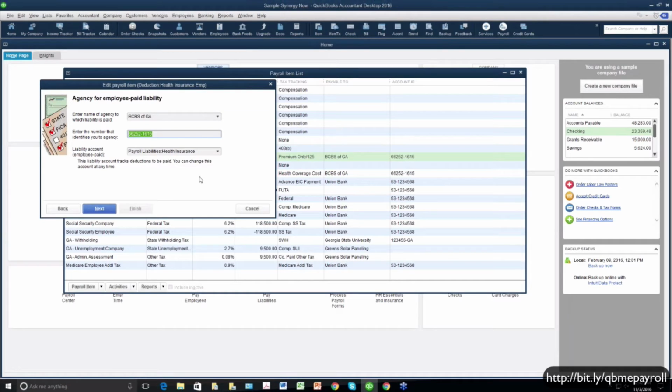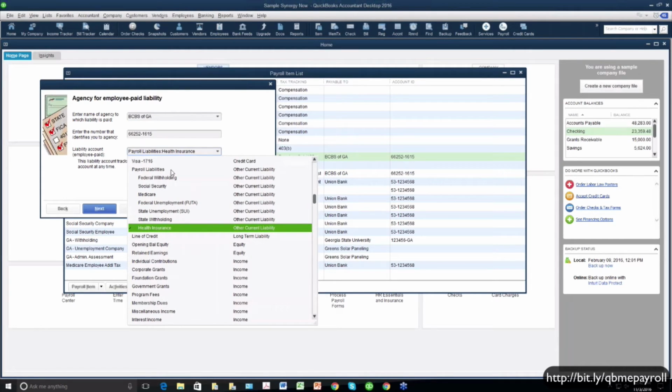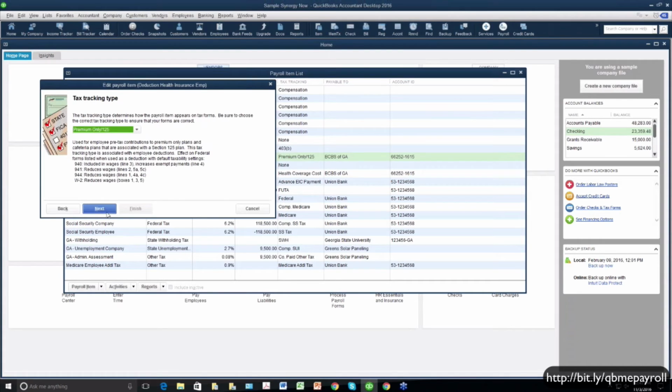Since this is going to be deducted from the person's check, it's a liability to you. So as soon as it's deducted from the check, it goes to a liability account. QuickBooks has a liability account called Payroll Liabilities. It's in all the desktop versions of QuickBooks. I don't like that. I want you to set up sub-accounts for the different payroll liabilities and point the appropriate payroll items to them. It'll make finding and fixing problems a lot easier later on. Okay, so there is where it's pointing to.